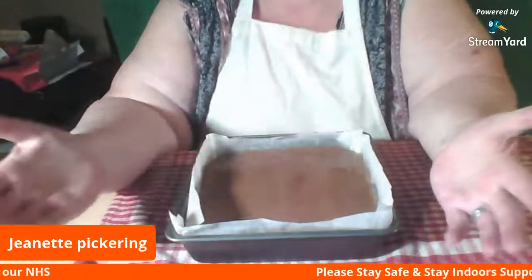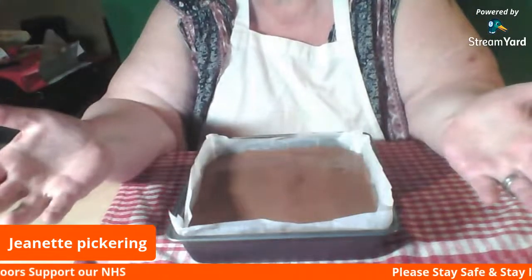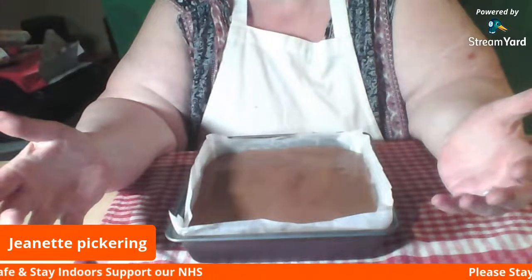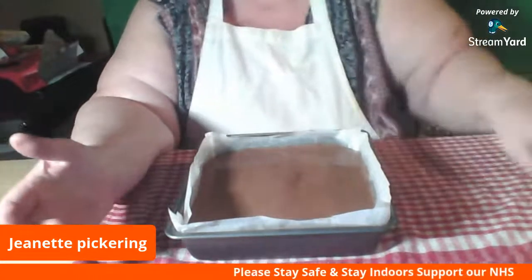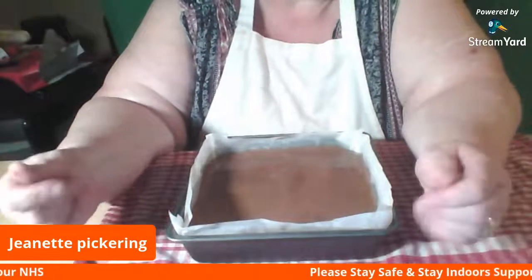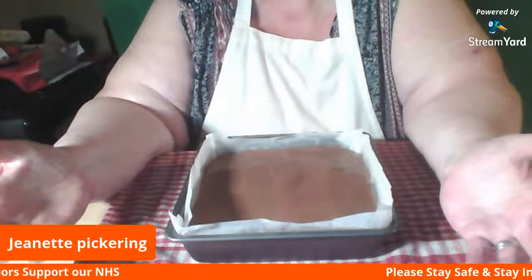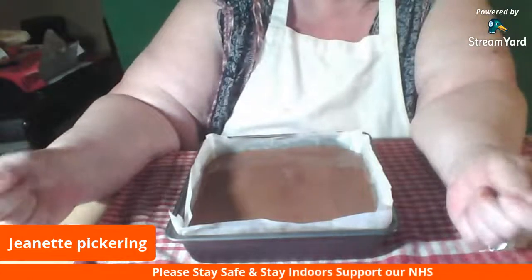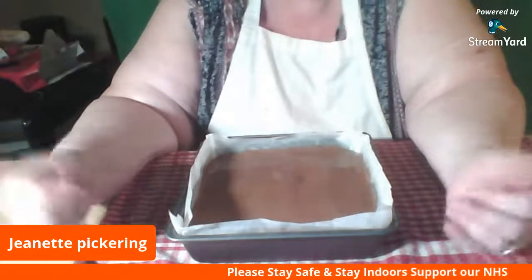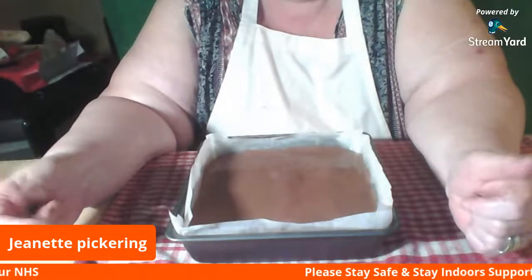Basically, you put it in the fridge, wait for the chocolate to set, and when you've been lying it in the tin, you just lift it out and cut it into squares or slices. It says lick the spoon, woman. No, it's not very hygienic. But yeah, that's it basically. Leave it to set and then cut it in small slices and serve. So this one's going in the fridge.